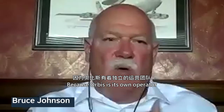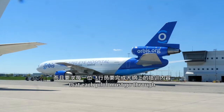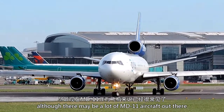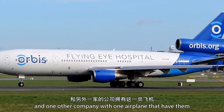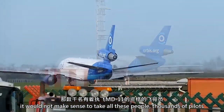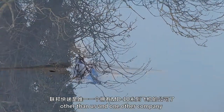Because Orbis is its own operator, we actually have to have an FAA approved training syllabus that each pilot must go through. So needless to say, we just can't take any pilot and throw them in the seat of the MD-11 or MD-10. Although there may be a lot of MD-11 aircraft out there, there are only Orbis, FedEx, and one other company with one airplane that have them. And then if you add all the differences that we've added because of the modifications to this airplane, it would not make sense to take thousands of pilots that may be certified on MD-11 and fly it, because FedEx is the only one that has MD-10s other than us and one other company.